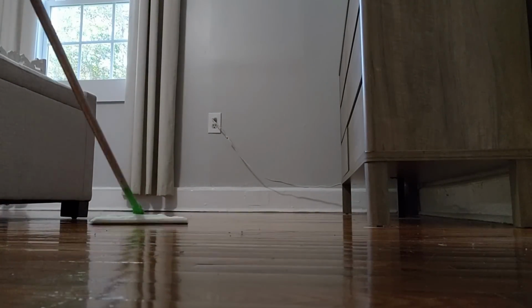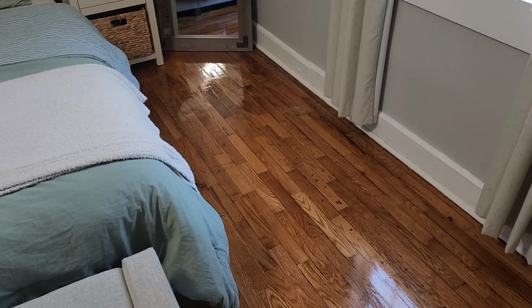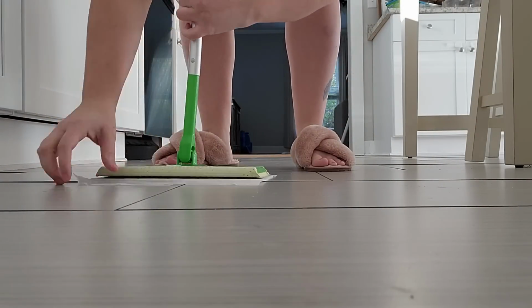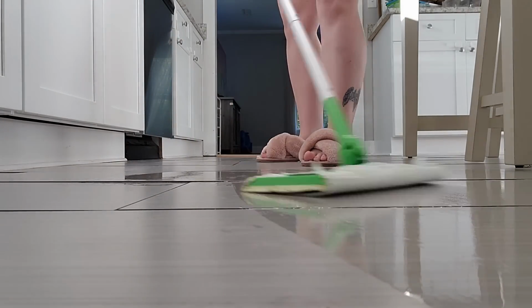I don't usually mop my entire house in a day, but I needed to mop in my bedroom. It had just been a while. My floor looked pretty dusty, so I just went ahead and Swiffered in my bedroom. I'm also going to be Swiffering around in the kitchen. And lastly, I'm going to be sharing our weekly grocery haul.